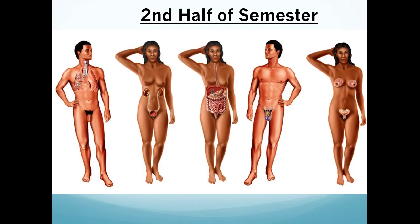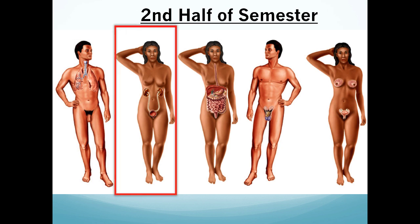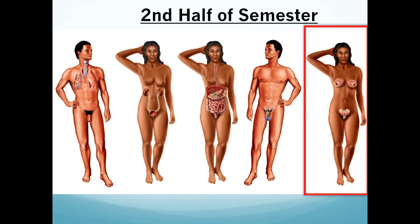In the second half of the semester, we will learn how the respiratory system works together with the circulatory system in order to transport gases throughout your body, how we remove wastes and regulate our body's fluid levels with our urinary system, how you deliver nutrients to each and every one of your cells through the digestive system, and probably the most interesting, fun, and exciting systems to learn about, the male and female reproductive systems.